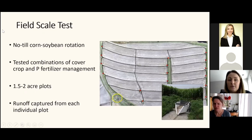Dr. Nelson set this up because they wanted to test this at the field scale. The site that I worked on was very, very large. Each plot was 1.5 to 2 acres in size, so this was at a field scale. The whole site was no-till, and it was a corn soybean rotation. This type of setup is very common for our region of Kansas. And we were testing different combinations of cover crop or no cover crop and different types of fertilizer management.